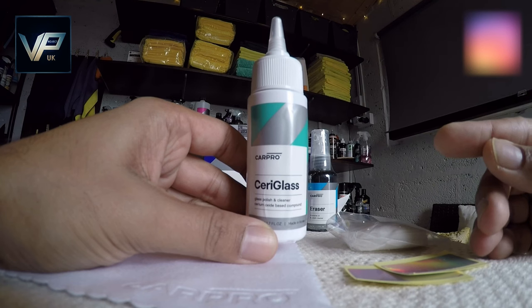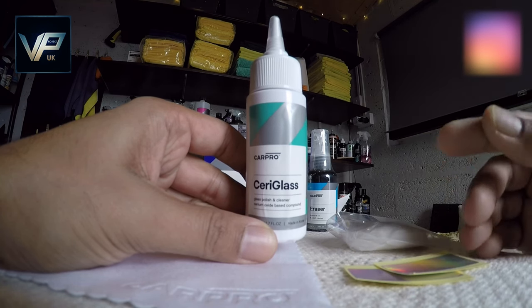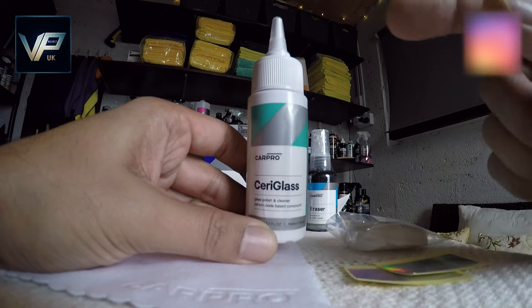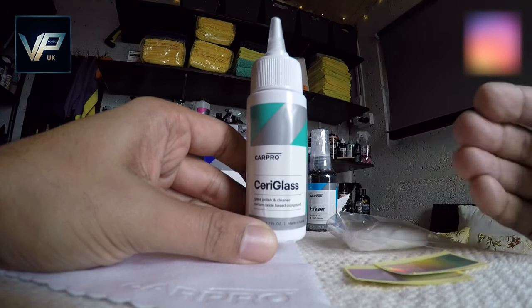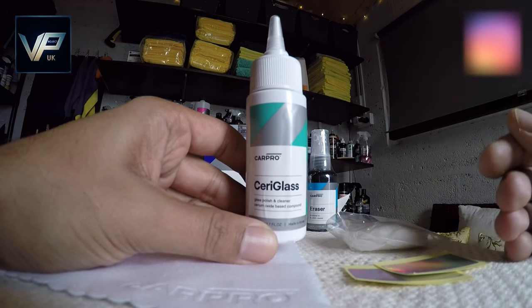Also, a top tip for you. When it comes to wiping this product away, it can be quite difficult, so always make sure you've got some water at hand, and once you spray some water and wipe it away, it will come away very easily. However, you'll see this in a demonstration which we're going to do very shortly.